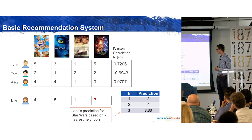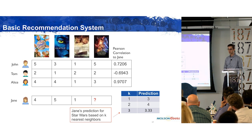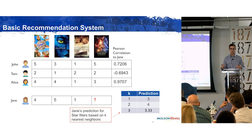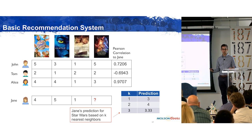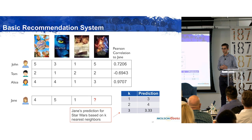John gave a score of 5, Alice gave a score of 3, average those out, and Jane's score for Star Wars is predicted to be 4. If we do K equal to 3, in this case we have 3 users in our population, so we'll take all of our users. In this case, Jane's predicted score is going to be 3.3. So now we can do this for all of the movies that Jane has not seen before, do a sort order rank in decreasing order, and take the highest predicted scores as the recommended movies that Jane will see next time she comes onto Netflix or whatever the streaming service might be in this case.